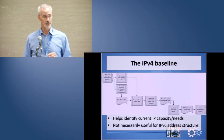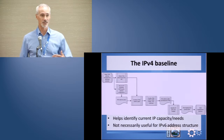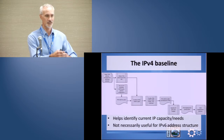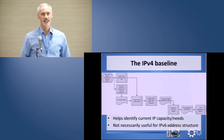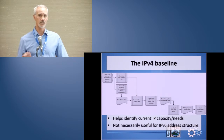You've got a lot more address space, so maybe a more deterministic approach. I think many of us built v4 networks based on ad hoc requests. Well, I need this. Okay, let me add that to my v4 plan. Oh, I need that. Let me add that. So given that experience, let's try to leverage that and employ that into our IPv6 plan right up front.